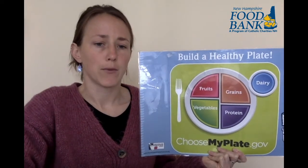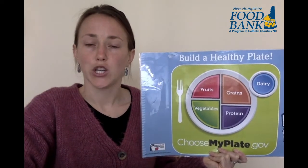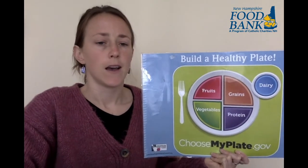A good goal to aim for is at least getting 3 food groups per meal. This can help us ensure that we're getting all the nutrients in that meal to aid in the digestion and in the absorption of different nutrients that each food group provides.